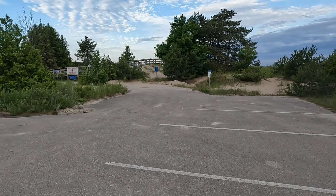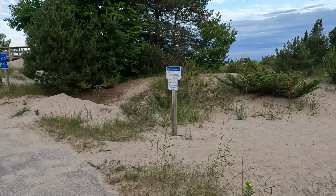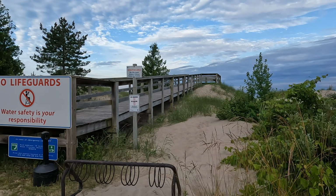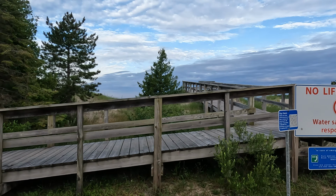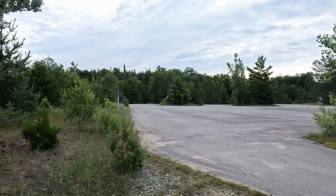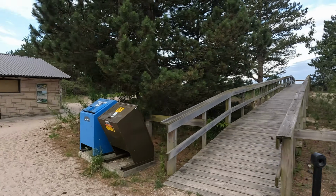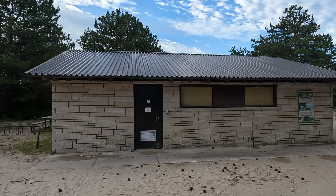The nice thing is they do have the boardwalk here. Just keep in mind we are here. It is a sensitive area in the sand dunes, so be careful. So they do have two of these boardwalk things where you can have a nice view over the beach and the lake. Parking lot number 2, and again, lots of parking. And number 2 of the boardwalk. So there's a nice little comfort station here as well with bathrooms.